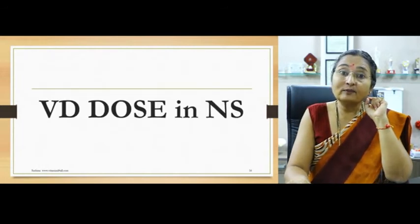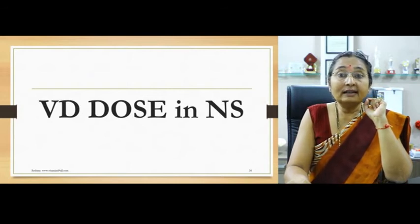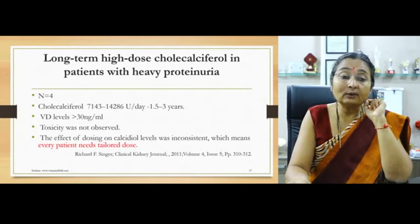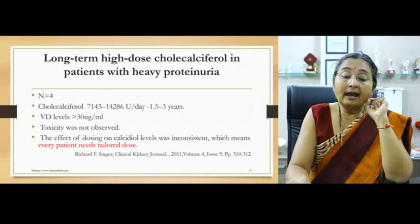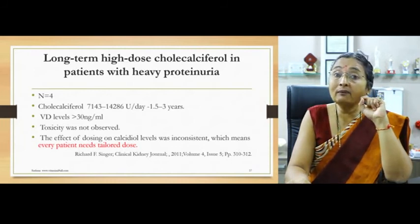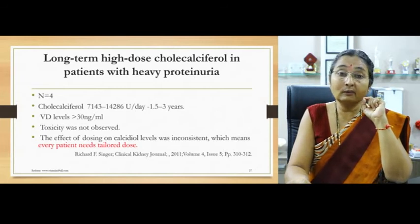Now let us come to the dose of vitamin D in nephrotic syndromes. Four patients were given vitamin D of 7,000 to 14,000 international units per day for 1.5 to 3 years. Vitamin D levels still remained below 30 nanograms per ml. And the levels were different for different patients, which means that every patient needs a tailor-made vitamin D dose.